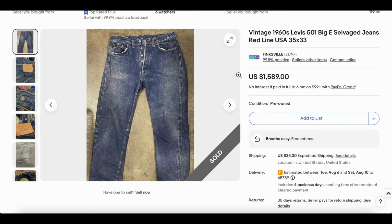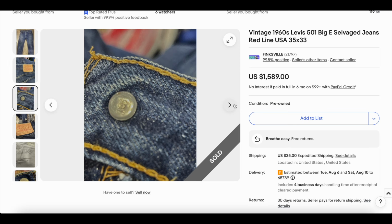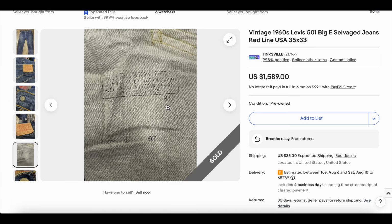Then we have another 501. Hopefully we won't have to do too many more 501s on this list because we see them all the time, so nothing particularly interesting about them. This one looks great. I think, let's see, is that a 6? Yeah, it's probably a 6. Great looking pair of red lines. Here we have the stamped pocket.